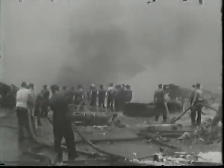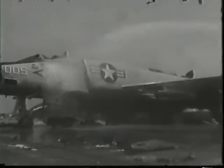21 F-4s, A-4s, and RA-5s were destroyed. After containing the fire and assessing the damage, the Forrestal was to immediately return to its Norfolk, Virginia port for lengthy repairs. Its time on the line at Yankee Station was over for the remainder of the war.